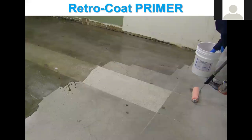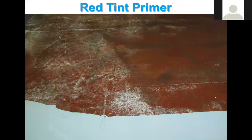Then we put down 6 mils of the primer. And the primer prevents some moisture from coming through and also gives better adhesion of the RetroCoat to the concrete. We have a red tinted primer available, so if we're concerned about wear of the surface in a particular application, we could put down a different color primer so that if they wear through the RetroCoat, they would see that color and that would prompt a recoat.